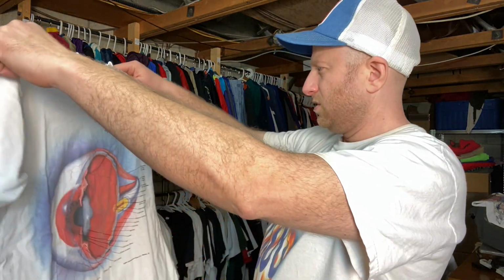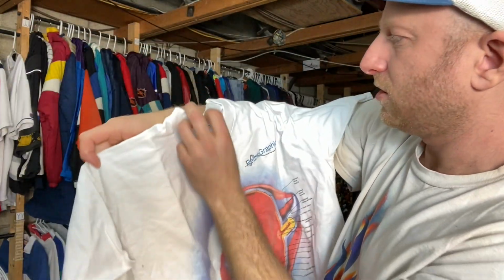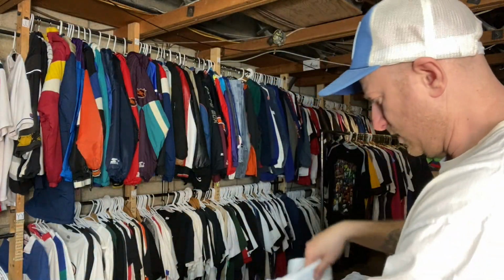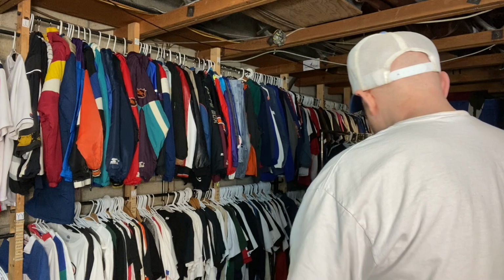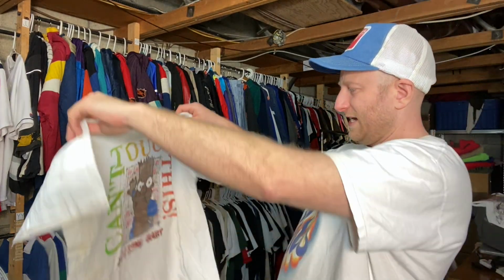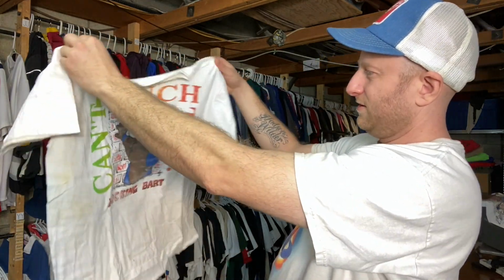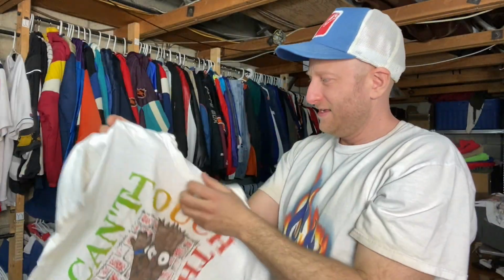This is cool. Retina Graphics. It's the anatomy of an eyeball. Got the anatomy of an eyeball. Who doesn't love a good eyeball? Another bootleg Bart. Can't touch this. It said can't touch this, Bart. That's awesome.